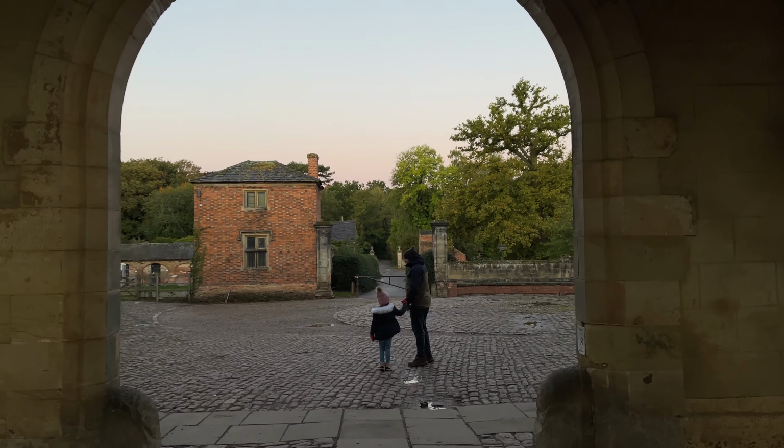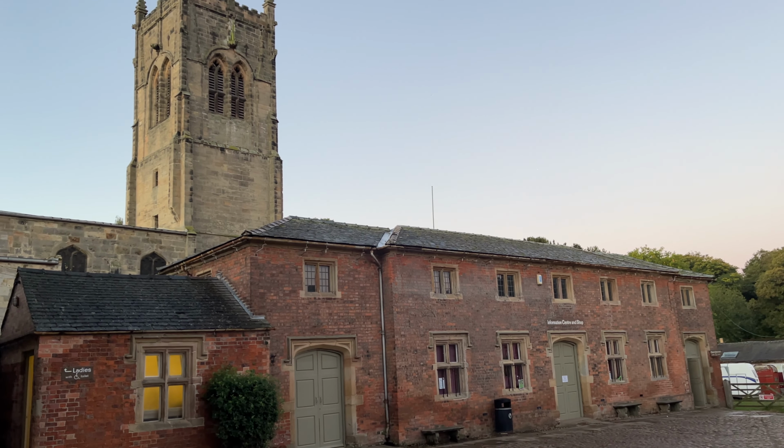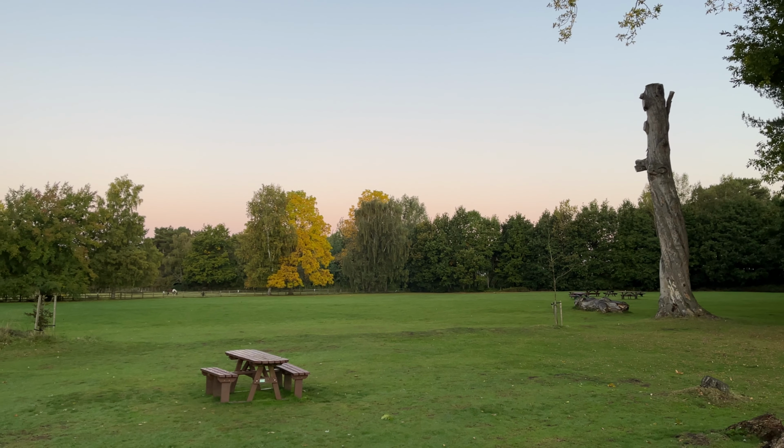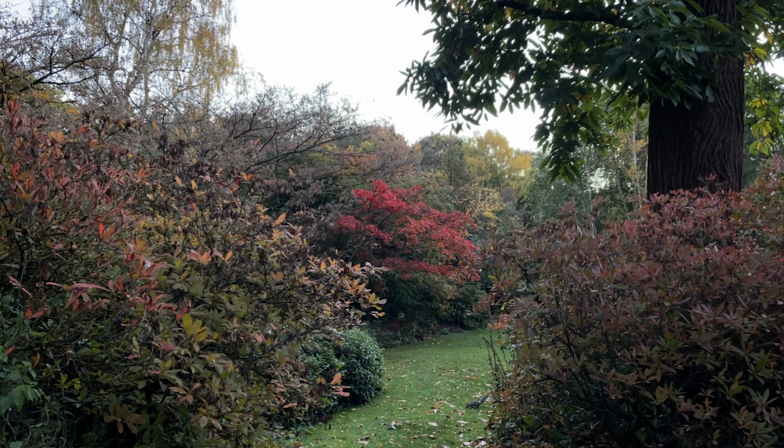The next morning, we got up for a sunrise walk around home. We're really lucky to have the beautiful Elveston Castle on our doorstep, which has some great grounds and even a nature reserve, which is where we wanted to head to this morning to see if we could spot any herons, who usually nest here.